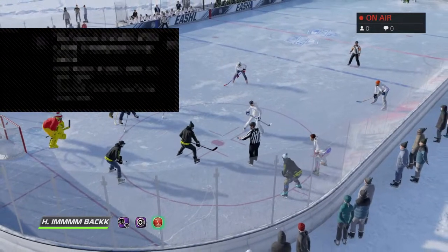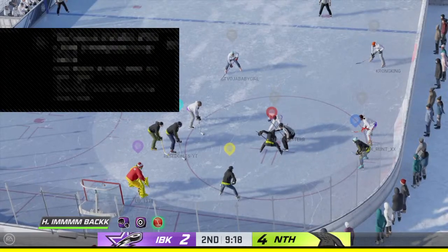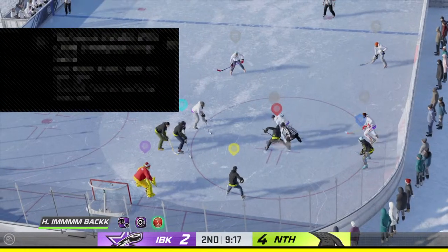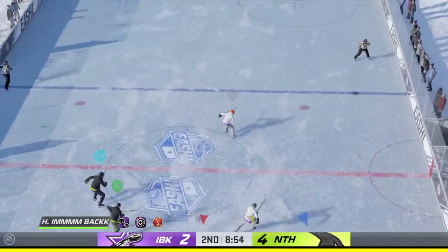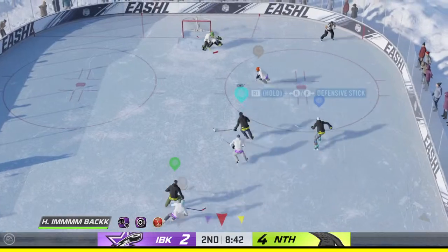Half the period has expired. We've got ourselves a 4-2 hockey game. The Icebreakers win the draw. The icing would have worn them down. That's a big face-off win for them, and they manage to clear the zone.